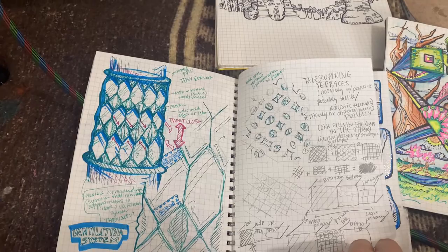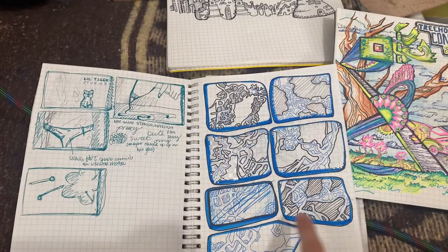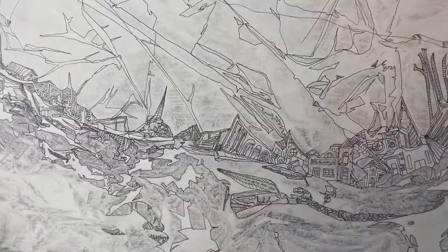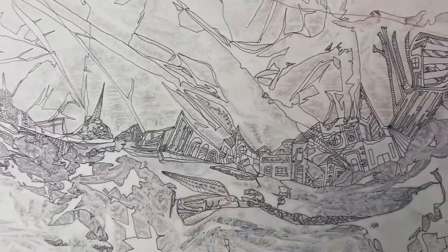I like to use sketching as a way to generate new designs, and I really like this style of sort of fantasy landscapes, envisioning what structures and architecture could look like in the future. A lot of my art, as you can see, is fantasy landscapes, so I like to use this style and sort of abstract it as inspiration for my clothes.